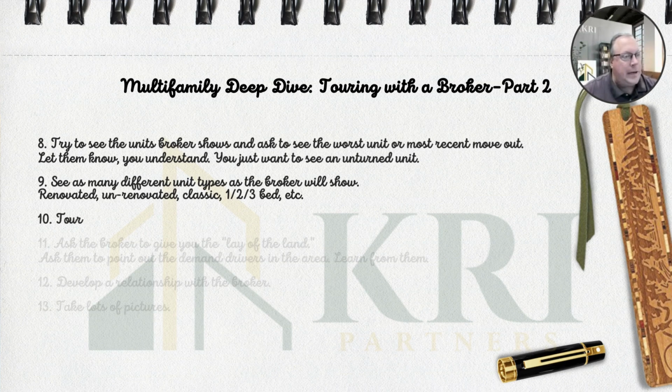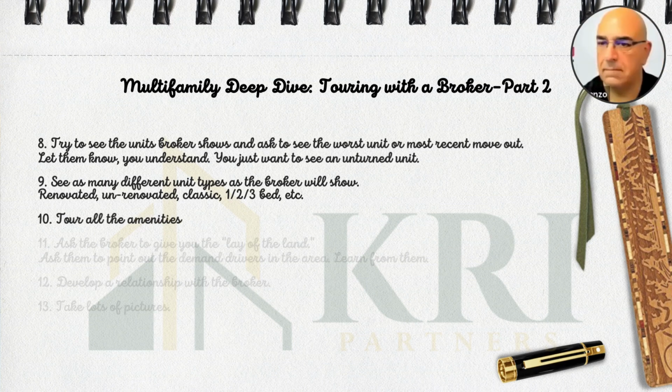All right, tour the amenities. Like I said, the broker is going to probably show you all the amenities, but take your time, go wander off by yourself if you have to. Just make sure you see all the laundry rooms, all the stuff, even see the maintenance room, right? It all gives you a feel for how the property is managed and what's going on site.